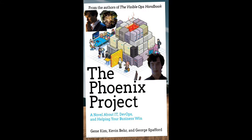And for those in leadership positions, one of the biggest takeaways from the Phoenix Project is the importance of empowering your team. I'm thinking back to the Statue of Liberty, that symbol of freedom and opportunity. That's right. It's about giving people the trust and autonomy they need to thrive, to take ownership of their work, to contribute their unique talents and perspectives.